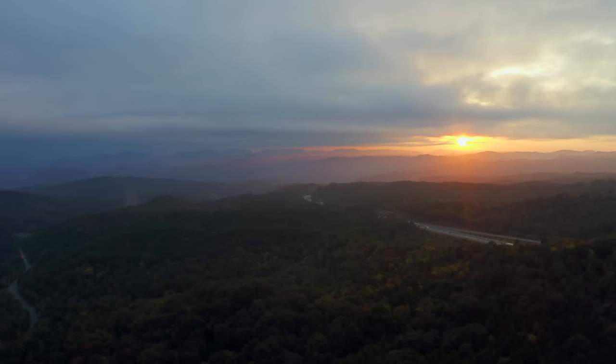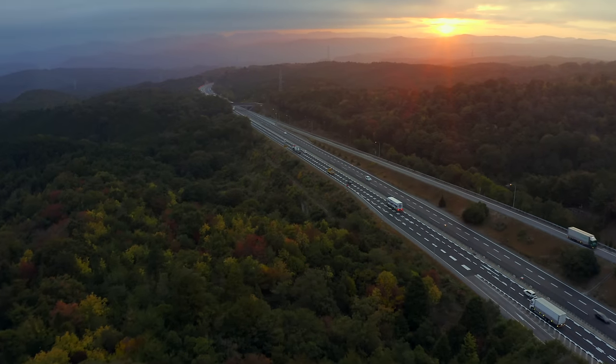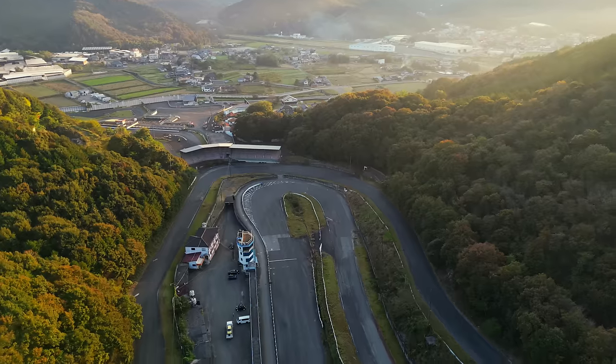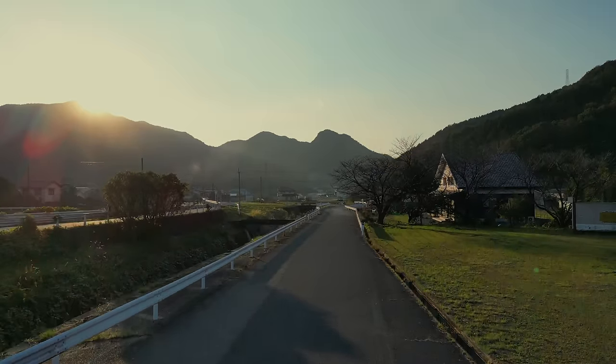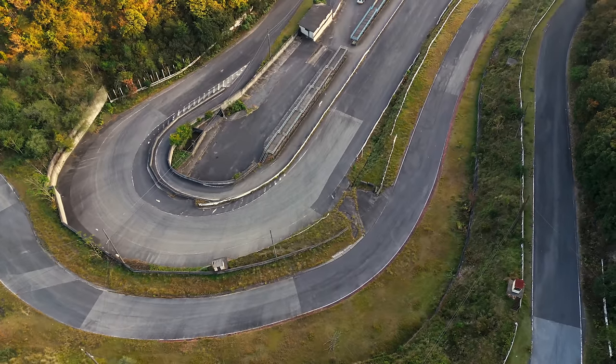Japan has a way of drawing us back time and time again. And for those like us that love driving, Japan has it all. Never-ending highways, deserted racetracks, industrious city streets, and lonely country roads. There's an adventure around every corner, and sometimes the corner is the adventure.